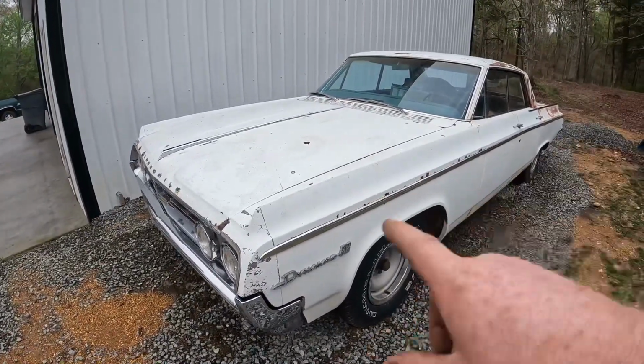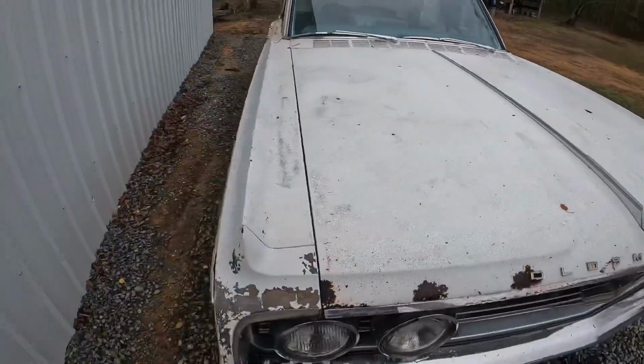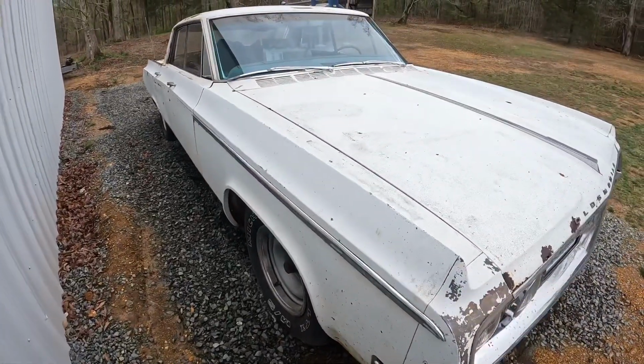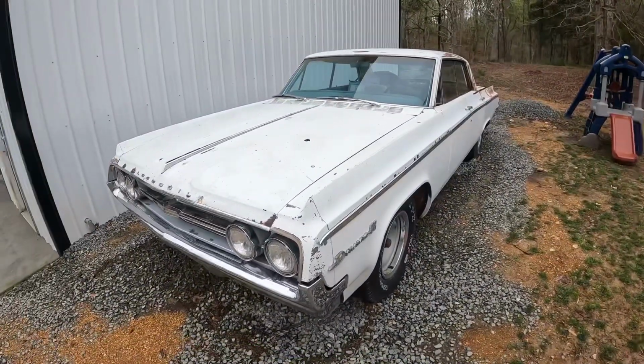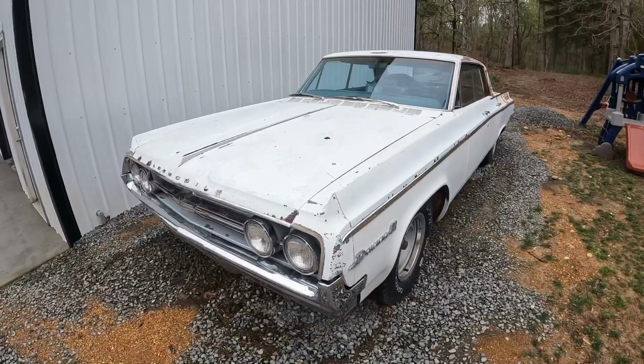I think it's got the piece for the fender on it, but I've got all of it. It's in the car. Yeah, see, it's got the piece for the fender, but the doors and the quarter panel back there, all that's missing, but it's in the car. It's all here. Like I said, if you're interested in it, and you're close to East Tennessee, I'd put you in it. Again, it's got a good title. It does run. We can start it.